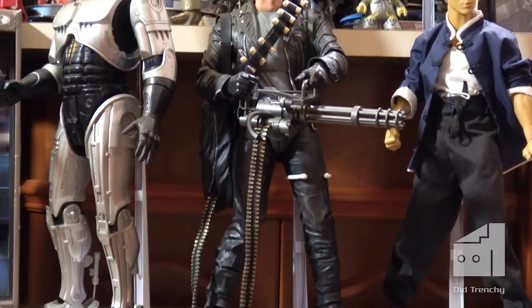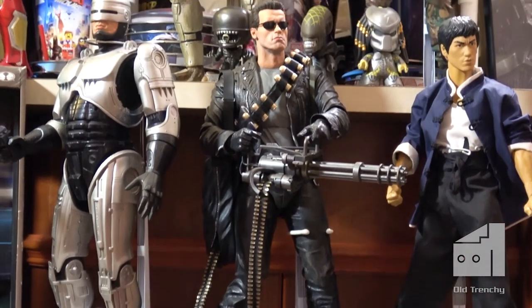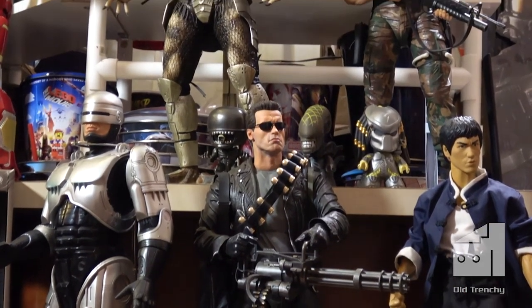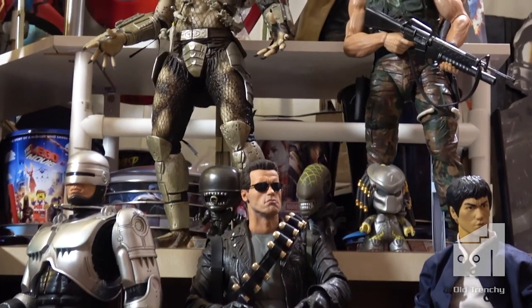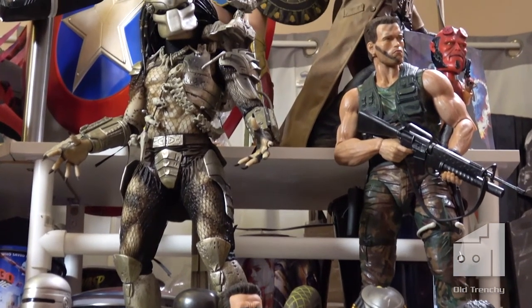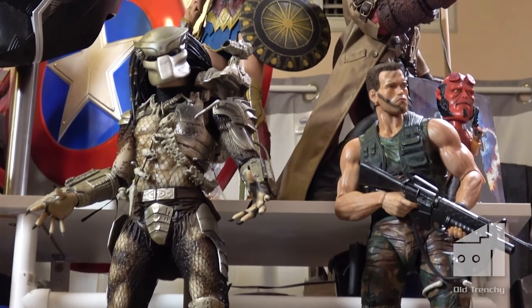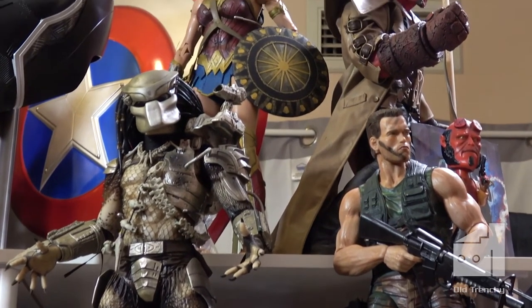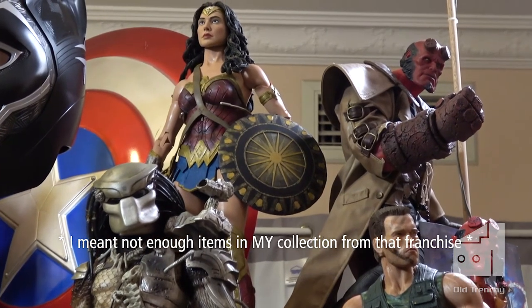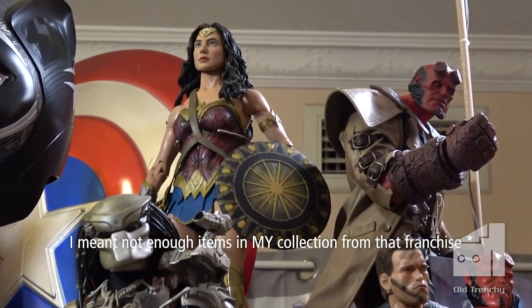I say over and over again how much I love quarter scale figures. They're ostensibly just big action figures, and I love that about them. I just love the detail. I love the cost versus detail, accuracy, fidelity ratio. Most of these are bargains anyway. They're all gathered here because there's not enough of that particular franchise, I guess, to make their own shelf. So here we have the quarter scale, I guess you could say, action hero display.